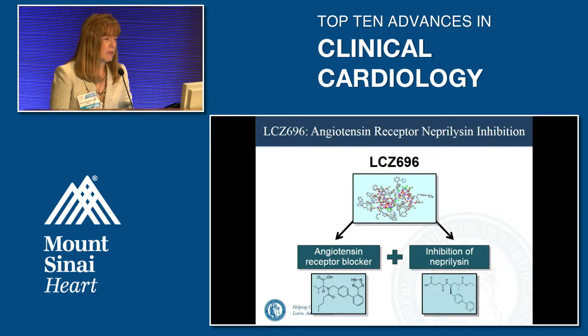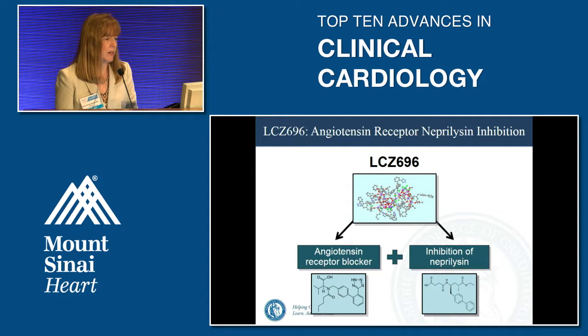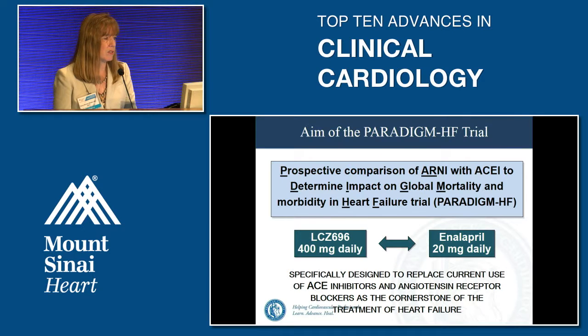Well, one such agent, LCZ696, is a combination of an angiotensin receptor blocker as well as a neprilysin inhibitor. And it was this particular drug that was developed to look at whether or not the combination of these two agents would have additive benefits in treatment of HFrEF patients. The PARADIGM-HF study was the major study that addressed this question.